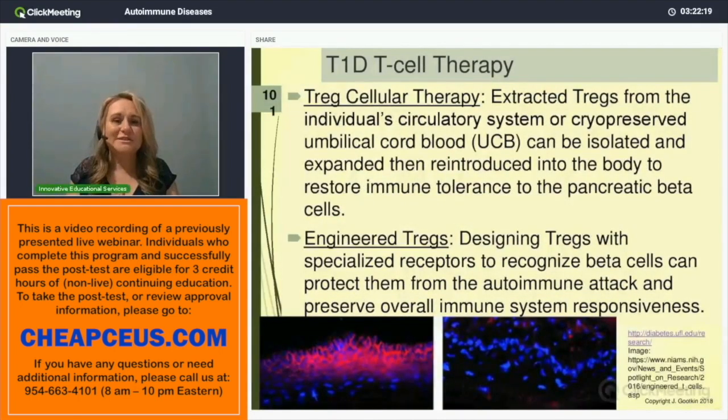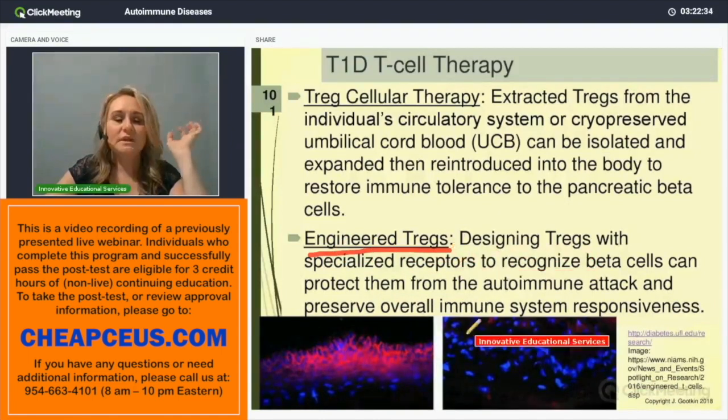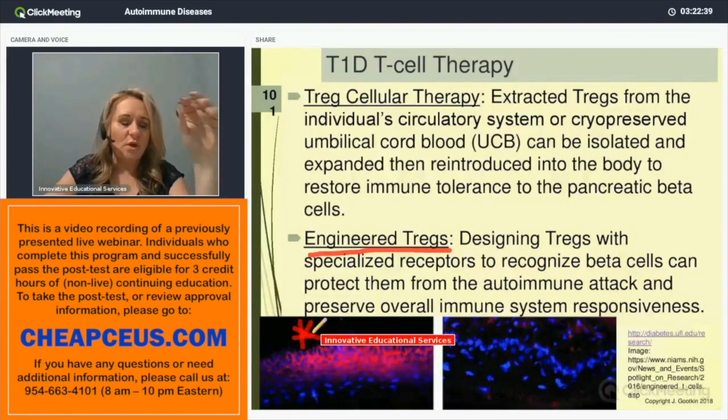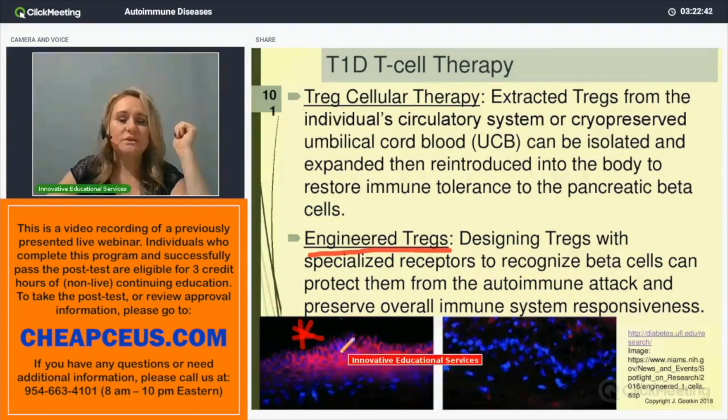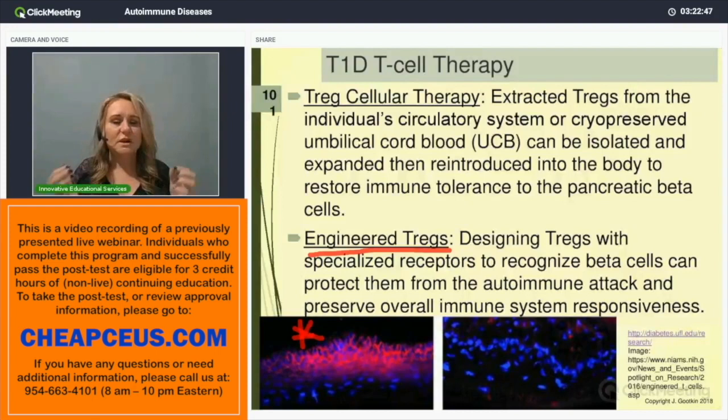What I think is really interesting are these engineered T regulatory cells. It's technology meets science meets healthcare, and it's amazing. They're doing a couple of different things. Looking at the engineered T regulatory cells on the left-hand image at the bottom here, the disease-causing antibodies are in red, and those are the individual's own T regulatory cells coming in. We see a lot more red than blue, so the Tregs are not effective in eliminating the antibodies.